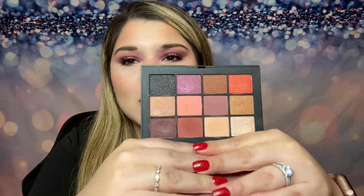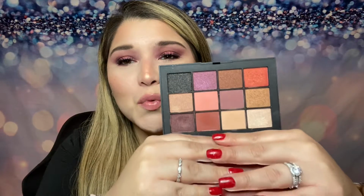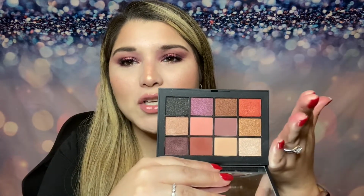And I mean, look at this palette. The palette is really, really beautiful. I love that they have 9 shimmery shades and the rest are actually mattes. So it gives you more variety to play with actual shimmery shades. This palette did retail for $49, I believe, but it was on sale. Regular price, I believe, was $60. But honestly, I really did enjoy playing with this palette.